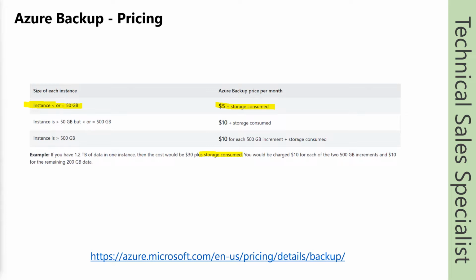The storage consumption is a very small amount, but it's a little bit difficult to calculate it via this link, microsoft.com, en-us, pricing, details, backup. You can calculate this exactly because there are different prices depending if you are using local redundancy for your storage or geo redundancy. This is the reason why you always should use the price calculator to get a detailed price about this.